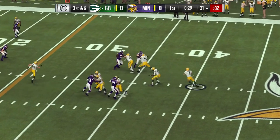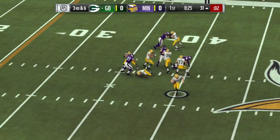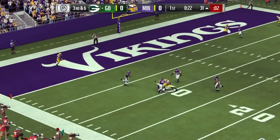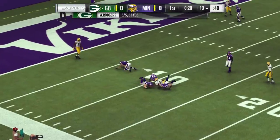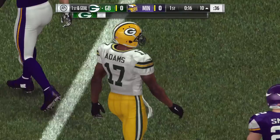A play fake to Starks. Now Rodgers. He's got Adams on the hookup. And he's taken down, but not before reaching the 10-yard line.